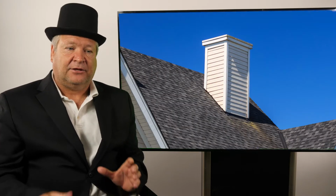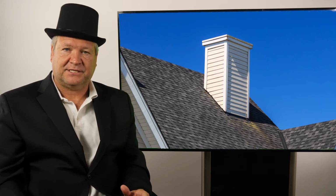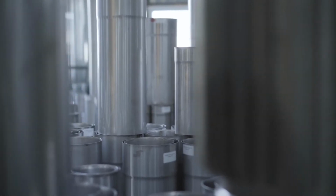The problem with prefabricated chimneys is that you've got to follow the manufacturer's instructions. If you don't follow the manufacturer's instructions, it can cause problems. Another problem with prefabricated chimneys is that they don't last forever. The normal warranty on a prefabricated chimney is 20 years. Some of them say 25, some of them say 30, but 20 years.